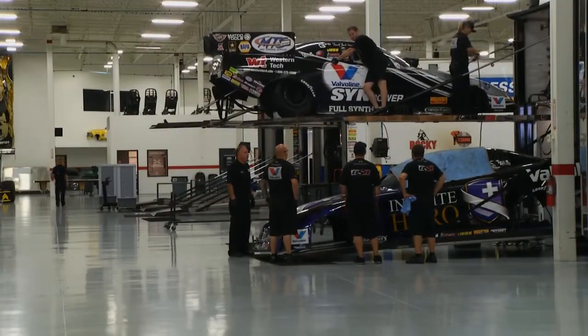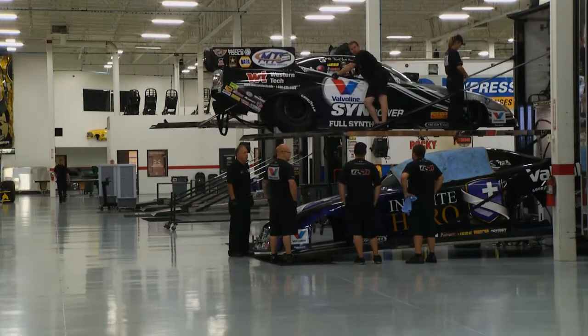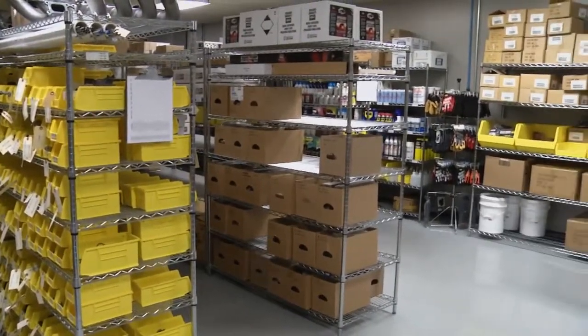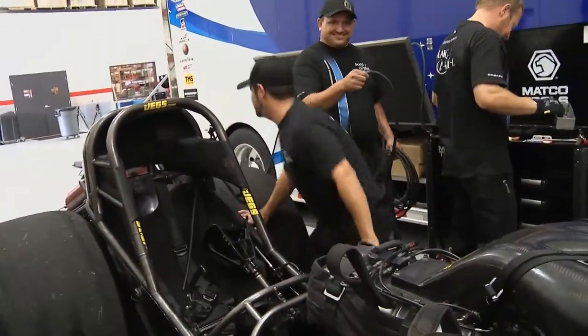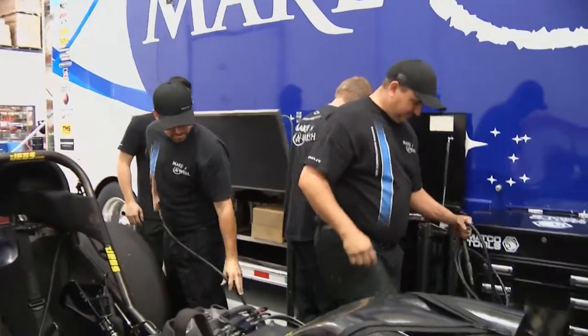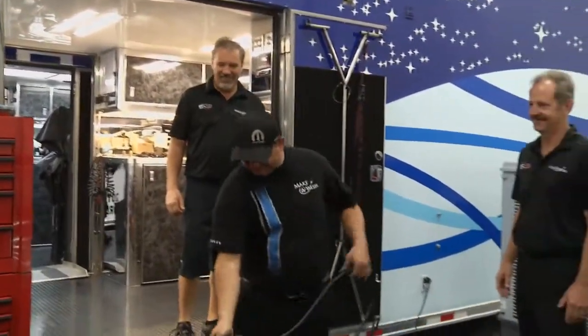We'll have a team meeting. The crew chief will tell them what needs to happen this week, what they need to work on, and get your inventory of parts that you use so you can restock your trailer, and then they unload the car and go to work. Now, that team is the same team that goes to the race? That's true. All the guys that work on the car at the event will work on the car at the shop. So it's a full-time job. Absolutely full-time. It's a profession. It's more than a full-time job.